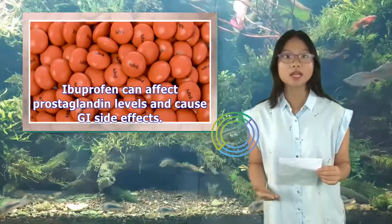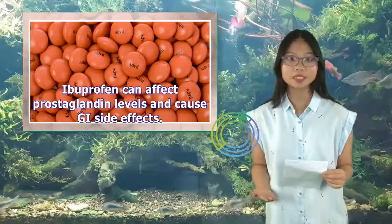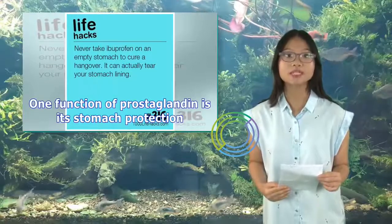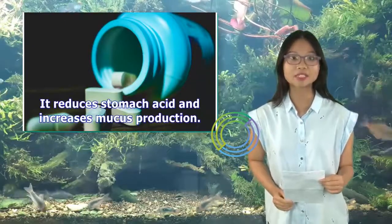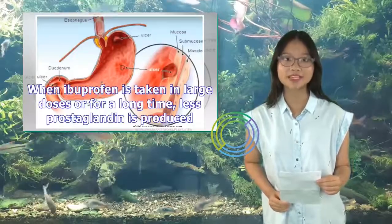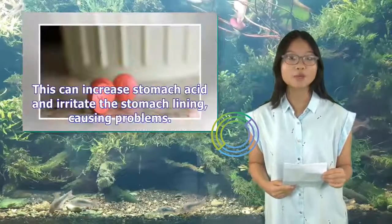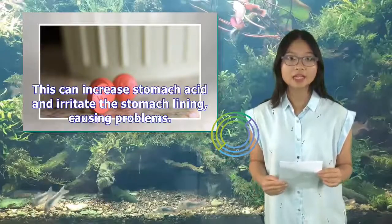Ibuprofen can affect prostaglandin levels and cause GI side effects. One function of prostaglandin is its stomach protection. It reduces stomach acid and increases mucus production. When ibuprofen is taken in large doses or for a long time, less prostaglandin is produced. This can increase stomach acid and irritate the stomach lining, causing problems.